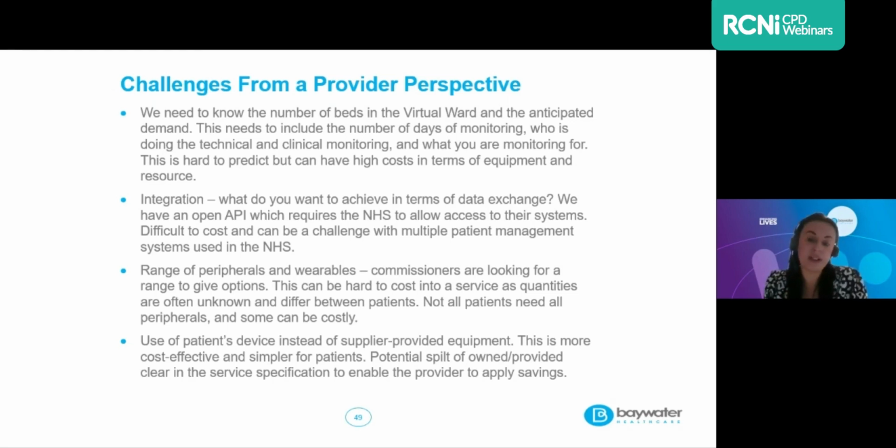So is that going to be 7 days? Is it going to be 14 days? Is it going to flex? Obviously, we could support you in writing specifications and service level agreements, so that you could have a model that's a two-tier approach. And who's going to monitor them?